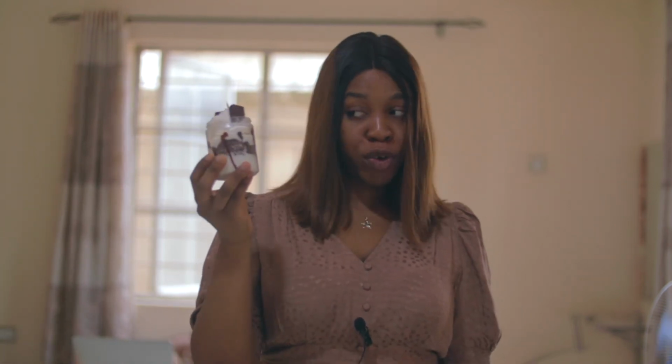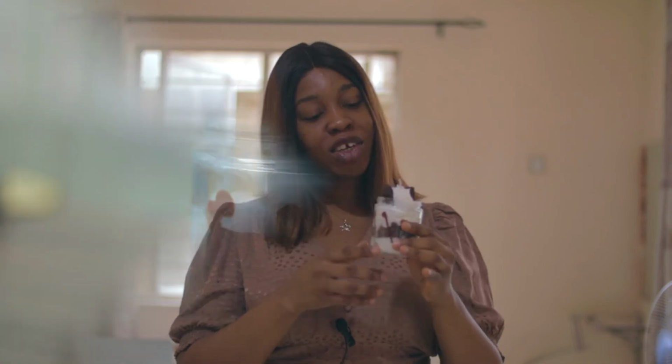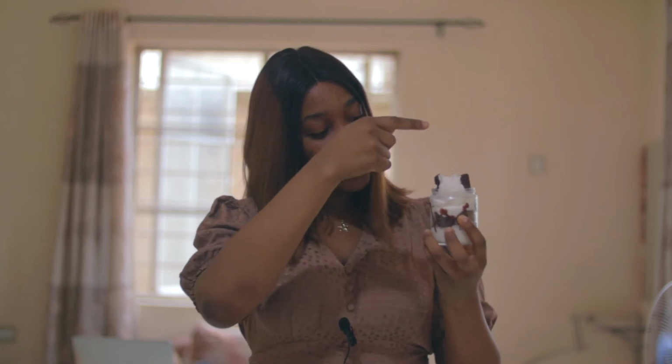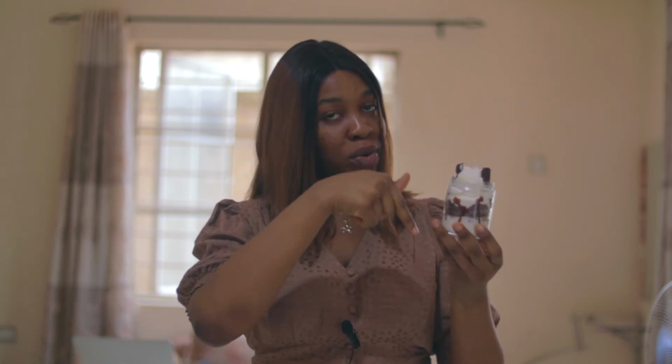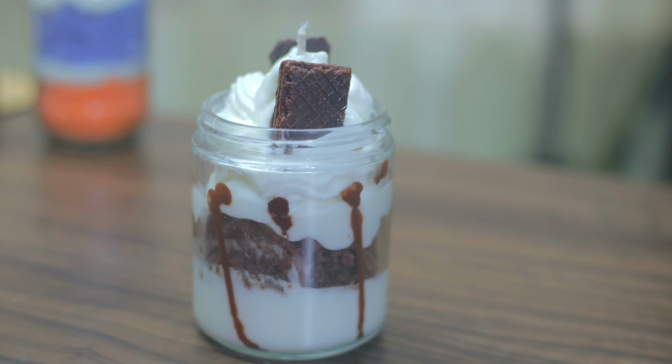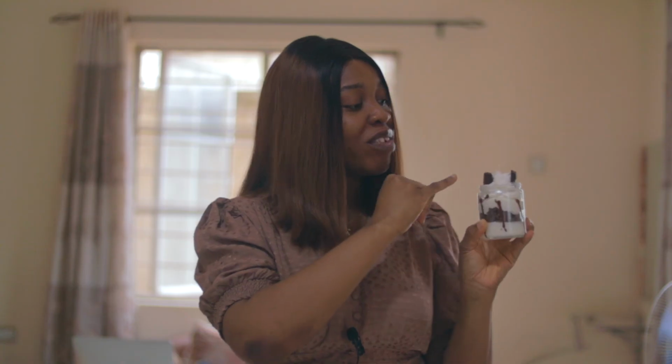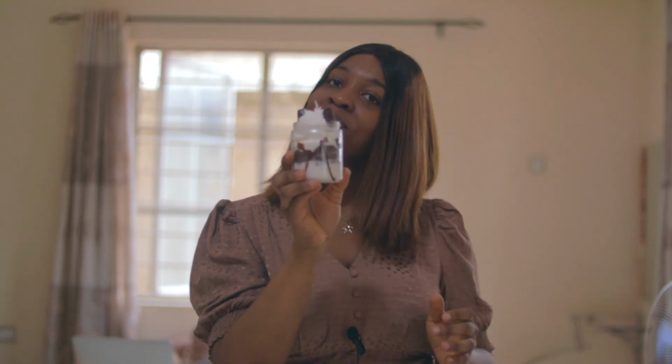Hello, my name is Blessing, and I made this Oreo milkshake candle today. I achieved this brown drizzle in the jar by making my chocolate wax and dropping it on the sides of the jar before pouring in the whipped beeswax, the wax crumbs with the Oreo cookie, and then the whipped top with wafer and chocolate chips.